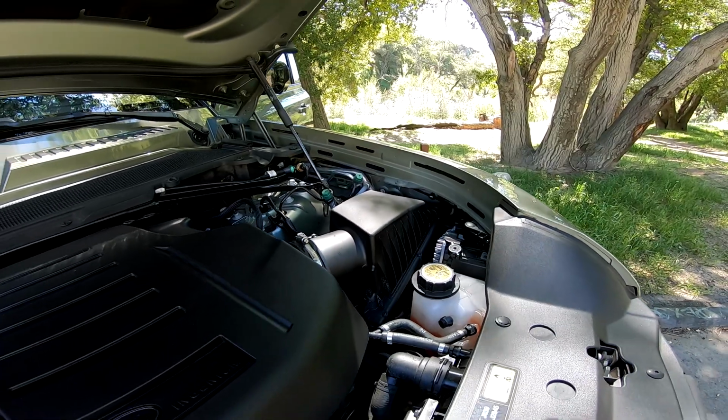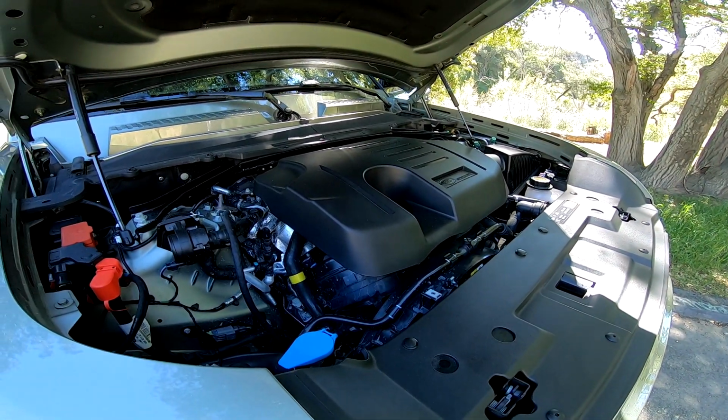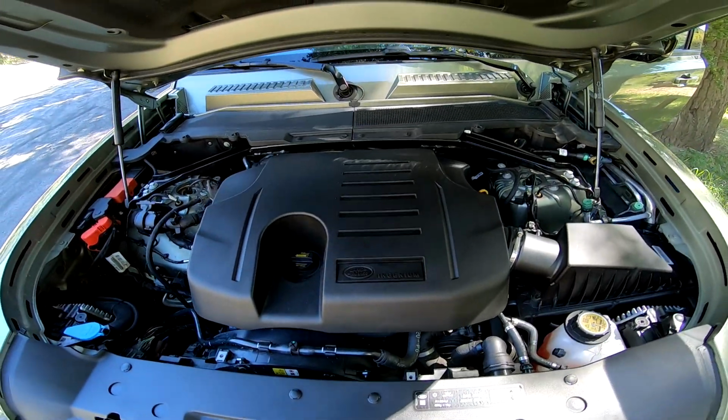This Defender has the mid-level upgrade. It's a new powertrain to the Land Rover family of vehicles. Get this, it's a supercharged and turbocharged 3-liter straight 6 with a 48-volt mild hybrid assist system. It's a brand new engine, and being twin charged and a straight 6 and having mild hybrid assist, this thing has power for days. Land Rover says it produces 395 horsepower and 407 pound-feet of torque, which feels like it comes in instantaneously. The power delivery with this thing is insane.